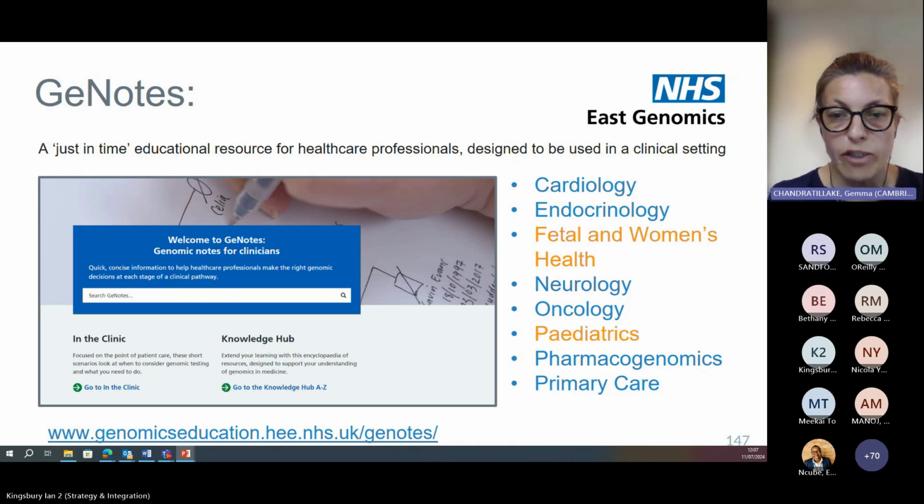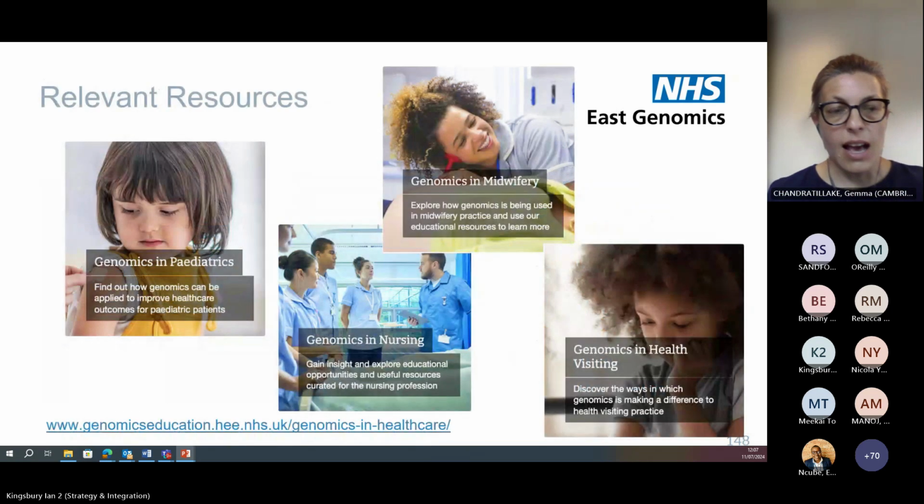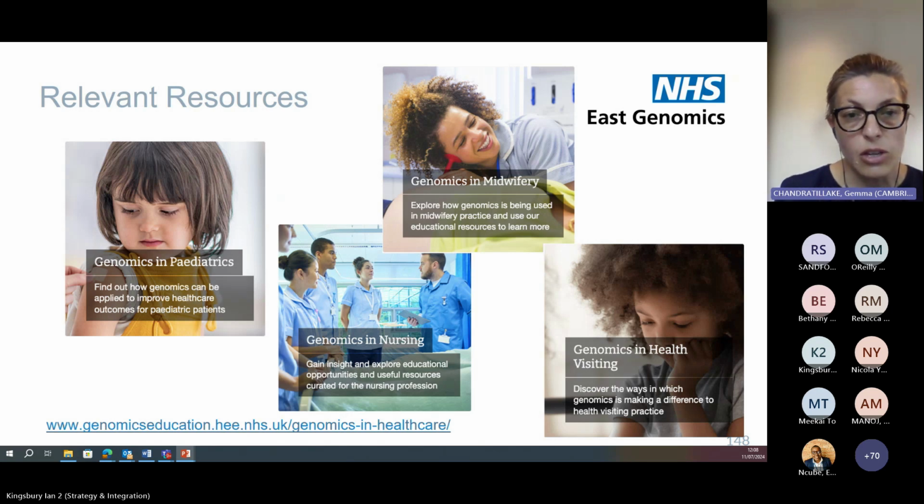There is one for fetal and women's health, and there's also one developed for paediatrics, as well as other areas of care. Again, on the Genomics Education Programme website, you can find some relevant resources. So there are resources for midwives, resources for nurses, resources for health visitors, and resources for those working in paediatric settings. So do check out the Genomics Education Programme website.